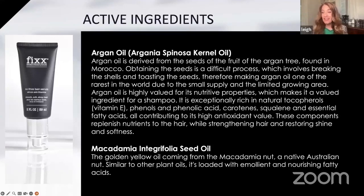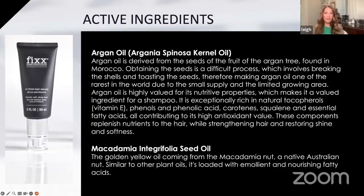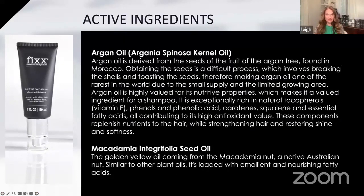This one's a lot more forgiving than that. So can you use too much? Yes, but it would take a lot to really notice that. Now it also has the sunflower seed oil and the macadamia oil. We can go back to that slide there.